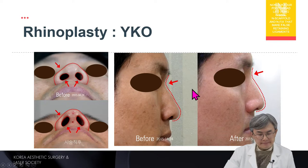This is the case. Before injection, this patient's nose has a very low nasal tip and asymmetric nostrils. But after Vico, there is a more symmetrical change and the nasal tip is elevated more than the control before case.